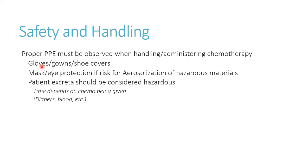So you have to make sure you're wearing things like gloves, gowns, shoe covers. Again, you don't want to get a bunch of doxorubicin on your shoe and carry that home with you. It's no good, right? Also, if you're worried about aerosolization of drug, right? So again, if your patient happens to be coughing a lot or is using anything that could cause a lot of aerosolization, make sure you're wearing a mask and eye protection. That can be really important as well.